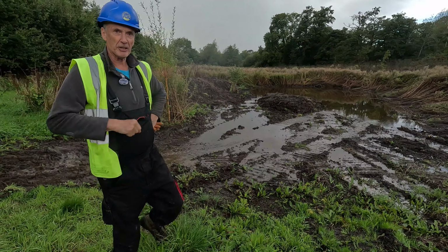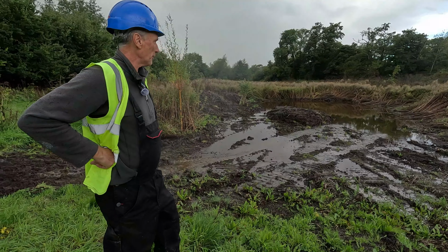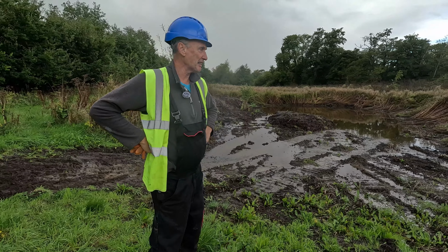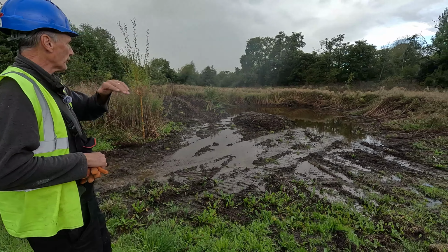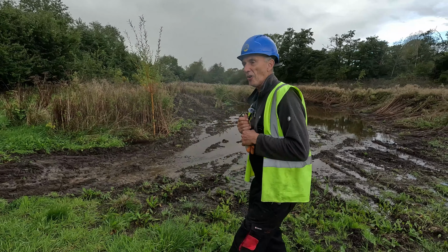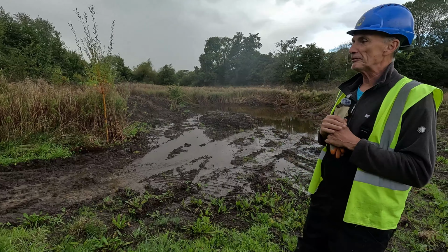A few days ago we were at the new scrape, which was completely dry, and of course 2 days of heavy rain, and there we are. So I've already seen dragonflies using it, dipping their little tails in there, and it will be a great place for wildlife to compensate our work on the new stretch of canal which we've just cleared.